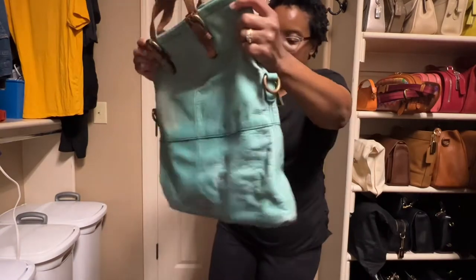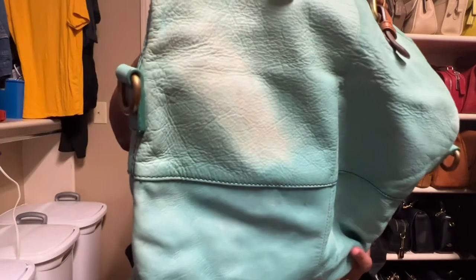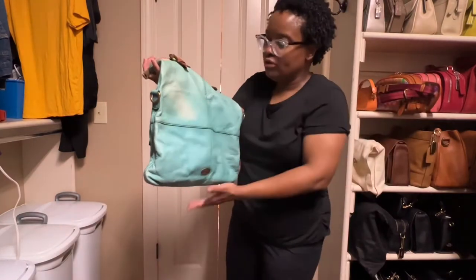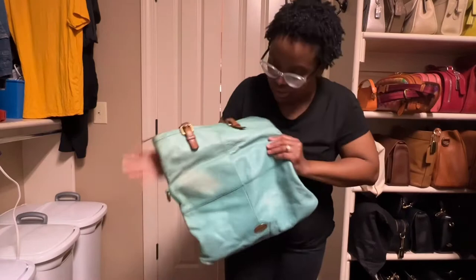And you can see right here, when I washed it and cleaned it, it had a spot on it. And that's where I got that from. I overcleaned it and tried to get the spot off. Should have left it alone. But you know what?